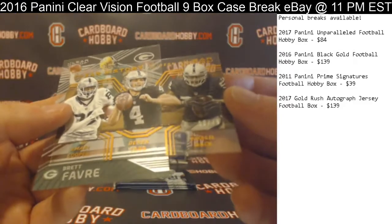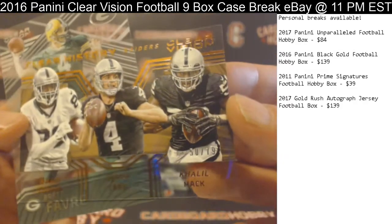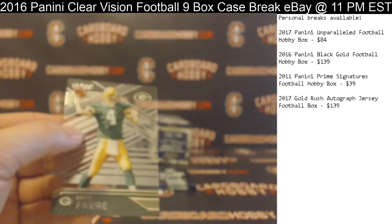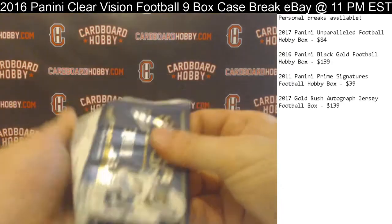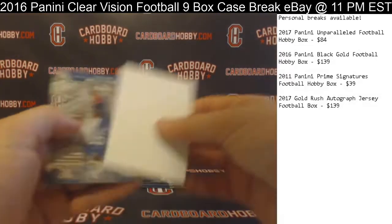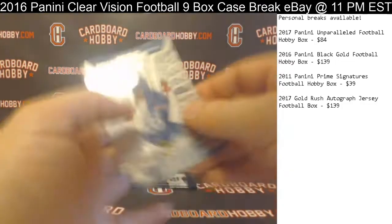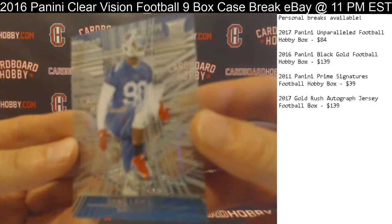50 out of 79 here. Clear history. Amari Cooper, Derek Carr, Khalil Mack for the Raiders. Raiders. Nice triple insert there. A Shaq Lawson for the Bills. Rookie, 908 out of 999.